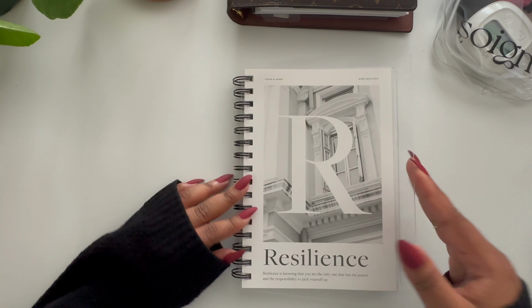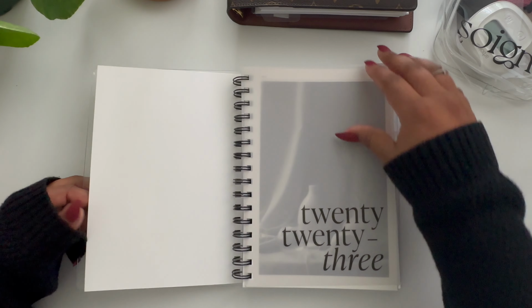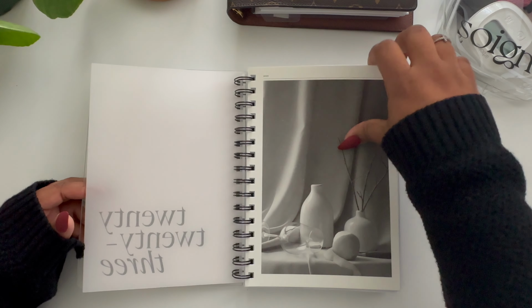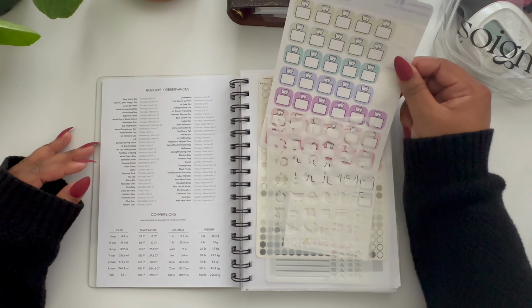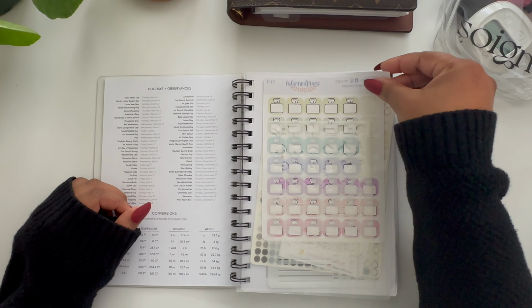This year, I used this to capture pretty much anything fitness related. I have this resilience dashboard from Cloth and Paper. I thought it was the perfect message for the front of my wellness planner. I use just a few stickers in here. I have a sheet of transparent dot stickers by Nicole Hutch Designs, some scale stickers by Adorned Plans, and then this little stencil sheet. I think this came from Michael's, but I'm not 100% sure.